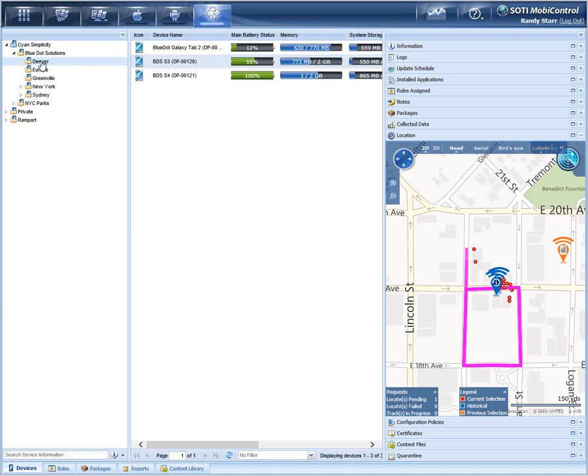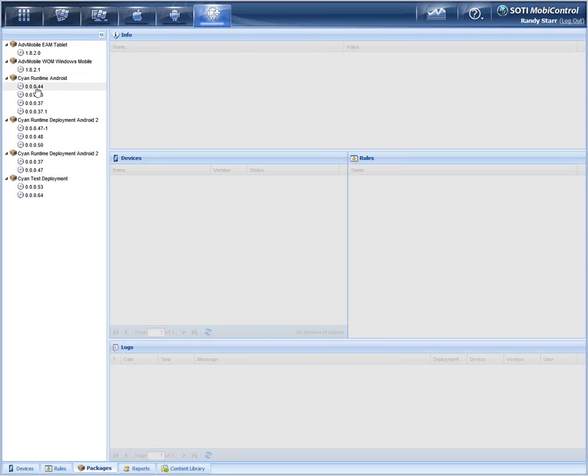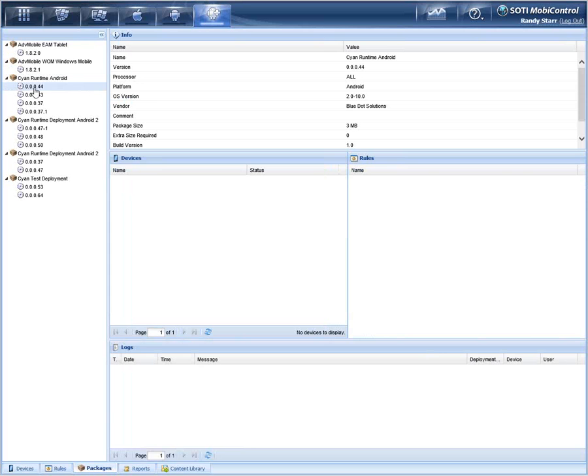One of the fundamental uses of mobile device management software like this is the ability to define packages. Basically, packages are patches or application installs. There are many different rules that can be set up for those, and they can be created for very specific device platforms. Here you see something designed for a Windows mobile device. Here you see a package for a Windows tablet. Here are some Android packages that we see.